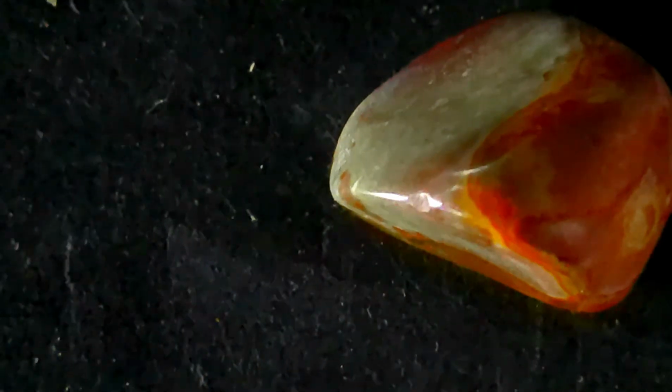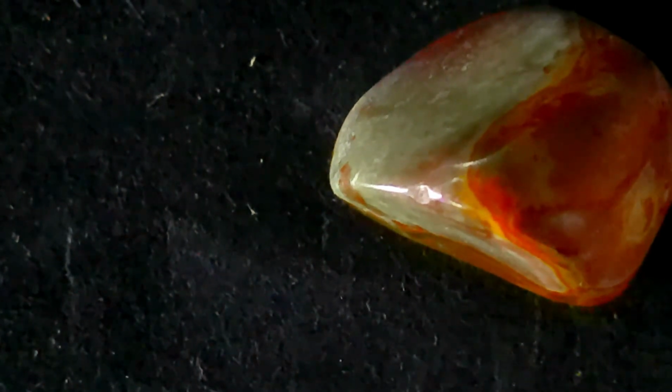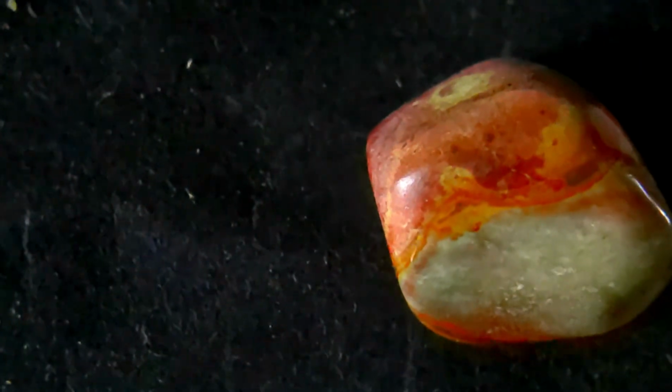Bright yellow, red, and orange. You see how that wraps around the rock there. And there's the window side.